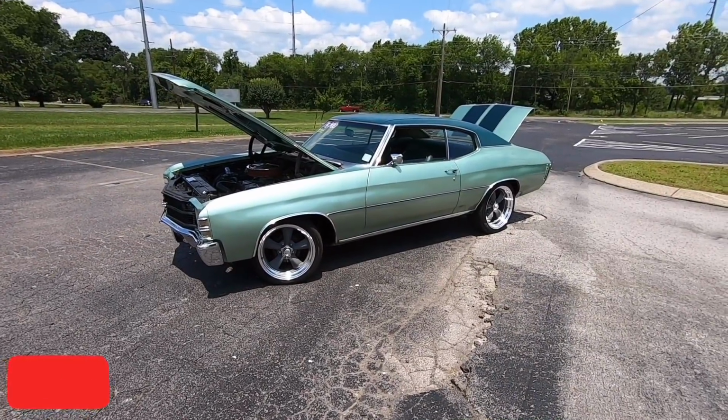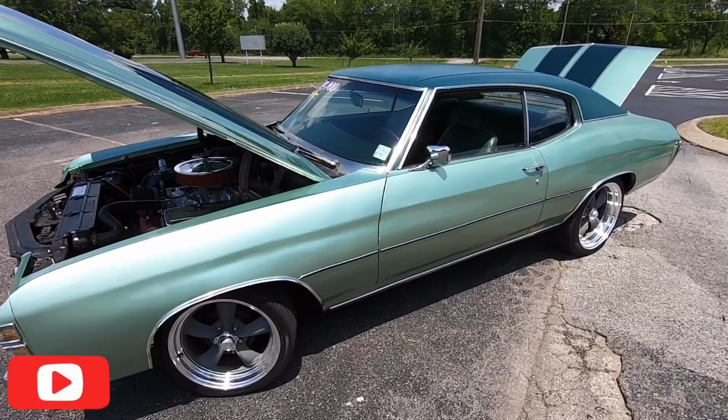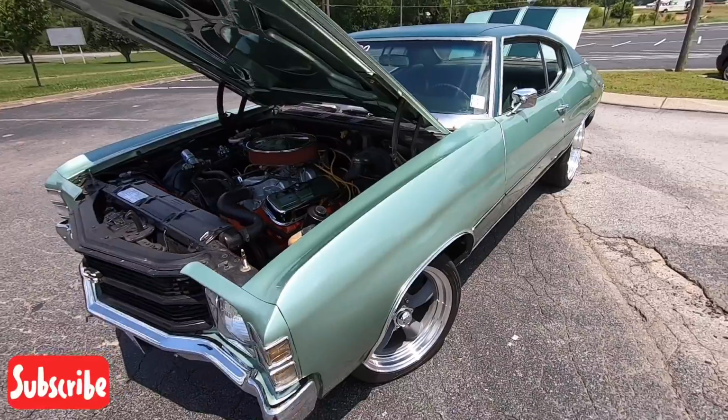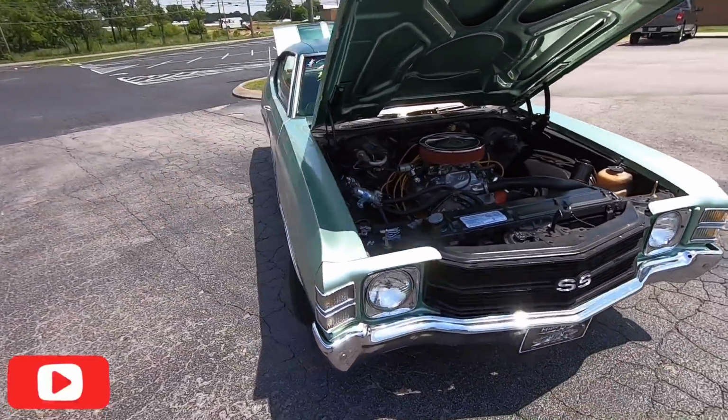Welcome back, guys. This is Nick up here at Maple Motors in Hendersonville, Tennessee, and today we were in the middle of a test drive and we're going to stop and do a little walk around, point out any kind of flaws that I could see on the inside, outside, and undercarriage of this 1971 Chevelle.